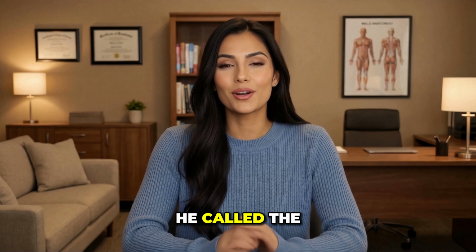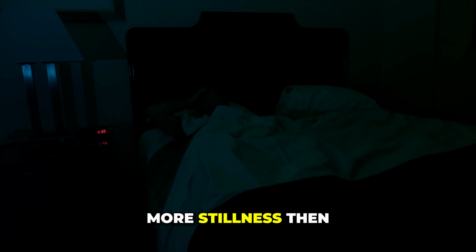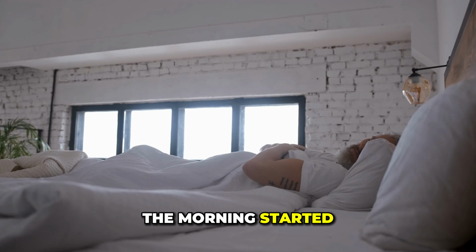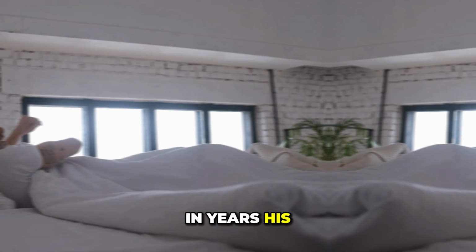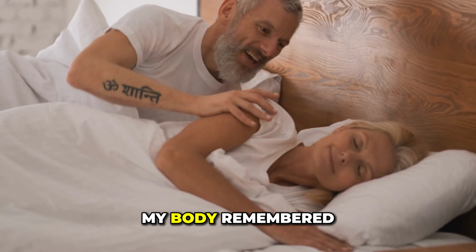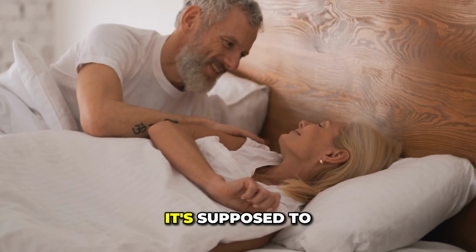3 weeks later, he called the office. He said the first thing he noticed was sleeping more deeply, less waking, more stillness. Then by week 2, the mornings started shifting. He said he hadn't woken up feeling that way in years. His exact words were, "I feel like my body remembered something it forgot." That's the overnight window working the way it's supposed to.